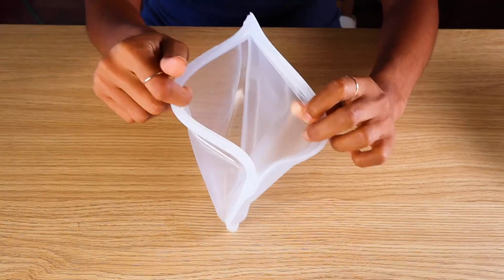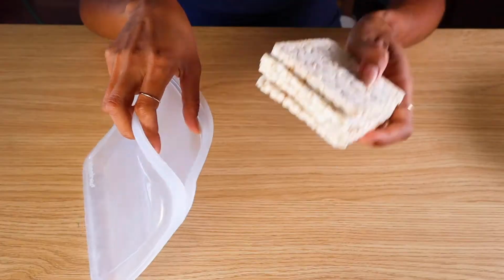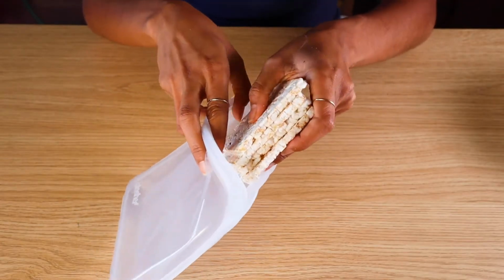Number four, Ziplocs. So these are stasher bags. They're basically silicone reusable Ziplocs. They're super easy to clean, they're perfect for snacks, and they're heat proof. It's great. What are the cons?